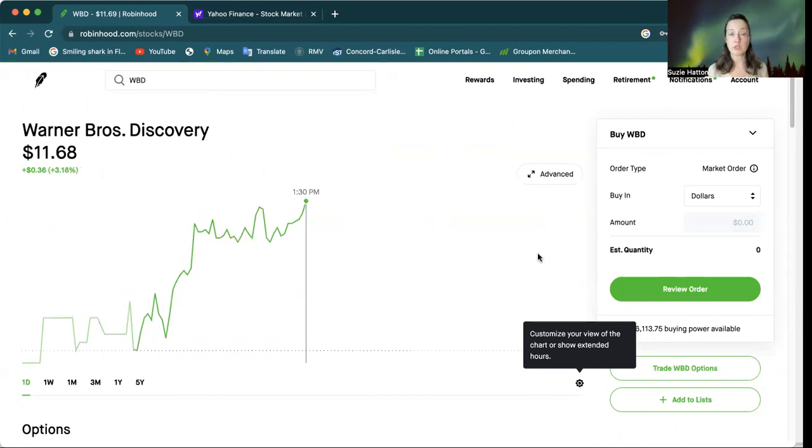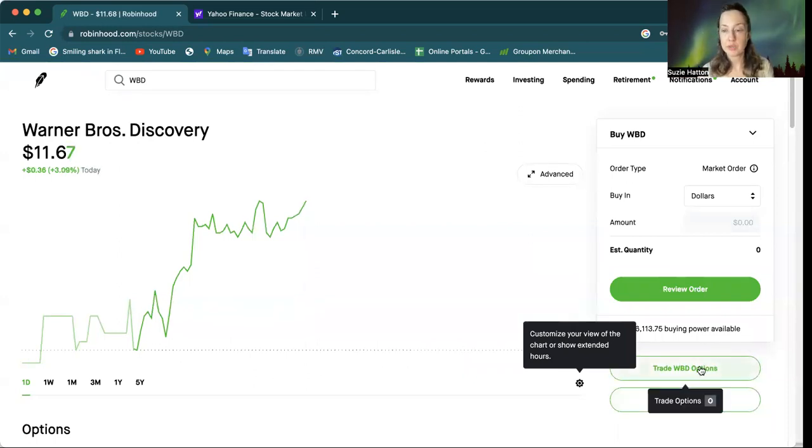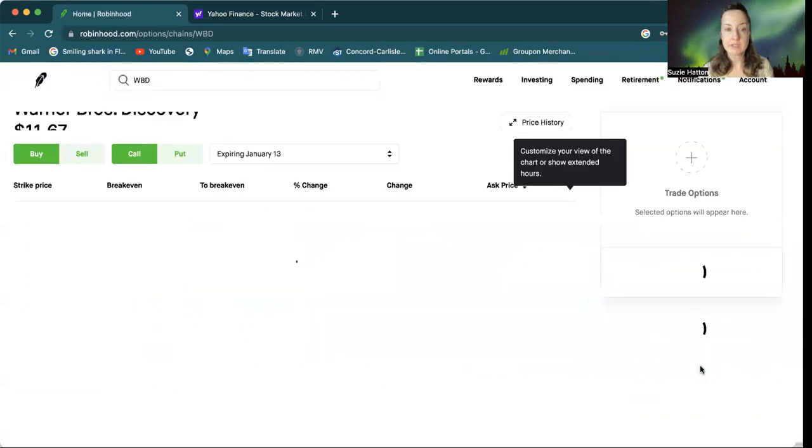So I assume by now you have a Robinhood account, you are set up for options trading, preferably level 3. That way you can sell spreads, which will give you more option trading power, and definitely learn how to sell spreads before you sell any. But it's a really good strategy. Anyway, we're going to go to trade WBD options.